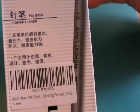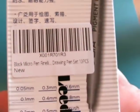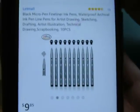Hi everybody, I'm back. I got my pens that I ordered from Amazon. They arrived like this. This is the UPC or whatever. They come from China, apparently. And so this was the Amazon listing, in case you wanted to see it.